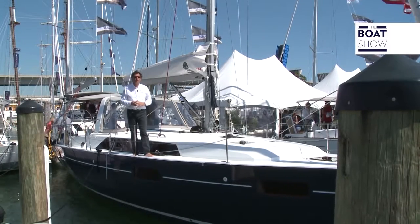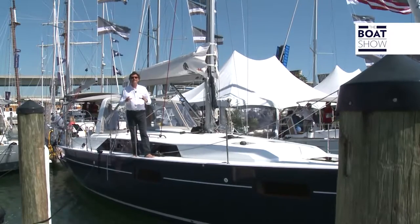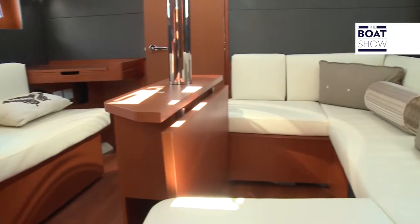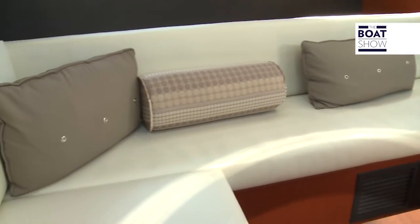Eleven meters is an important size in the world of cruising sailboats. It is the first measure in which you manage to have three cabins and two bathrooms, creating a spacious, comfortable interior where you don't feel constricted.